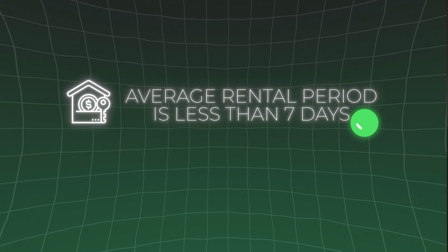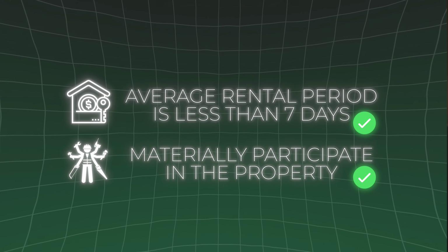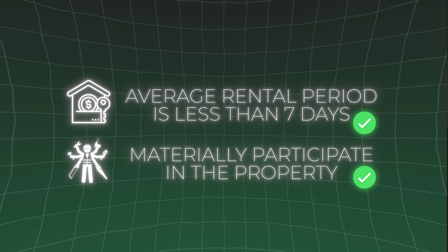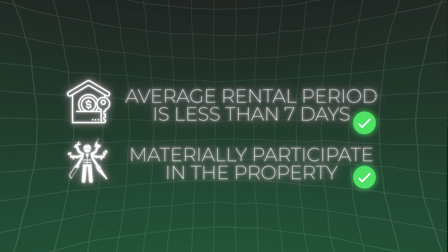So those are the 2 biggest hurdles to this tax strategy. We need to make sure that the average rental period is less than 7 days. And we need to make sure that we materially participate in the property to show the IRS that we have skin in the game and that we're not just sitting back and collecting a check. So let's run through an actual scenario of how this could play out so you can really see what the potential for tax savings is here.